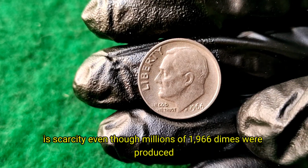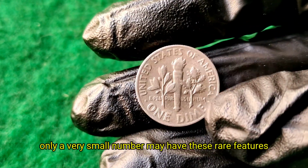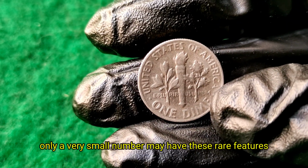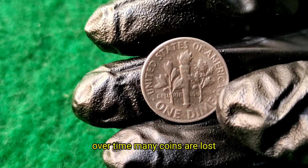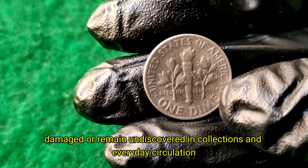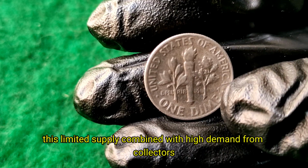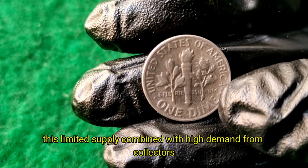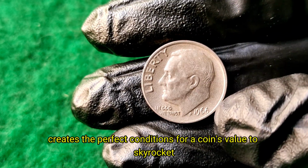Another factor that contributes to the value of these coins is scarcity. Even though millions of 1966 dimes were produced, only a very small number may have these rare features. Over time, many coins are lost, damaged, or remain undiscovered in collections and everyday circulation. This limited supply, combined with high demand from collectors, creates the perfect conditions for a coin's value to skyrocket.